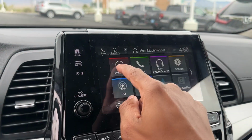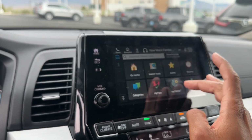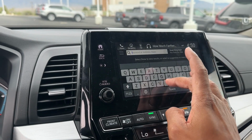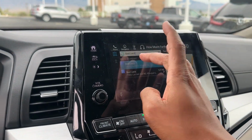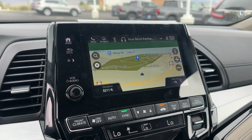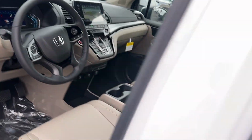So let's go to GPS. And let's go to, I don't know, let's go to Best Buy. And you can use the voice to do this as well, but I'm just gonna type it in real fast. Or Best Leads, I guess. So we're gonna go to Best Leads. I don't even know where Best Leads is. So drive to highlighted route. Okay. She told me to drive to highlighted route.